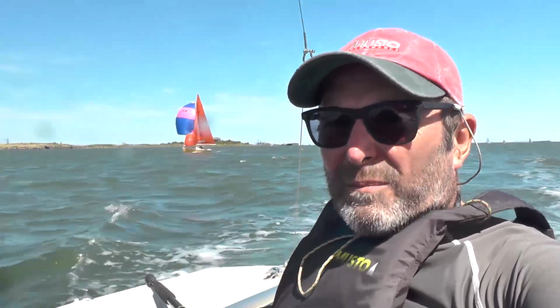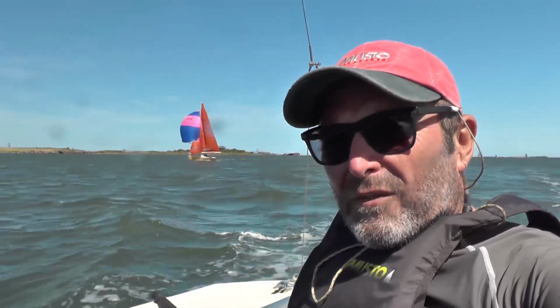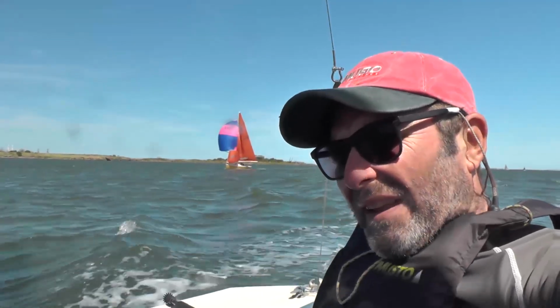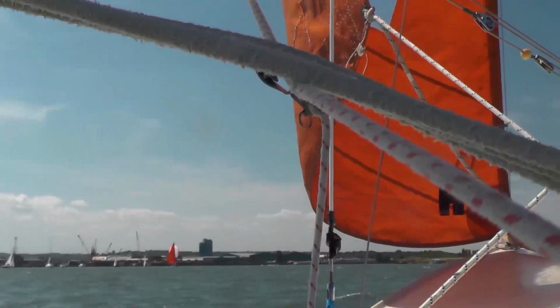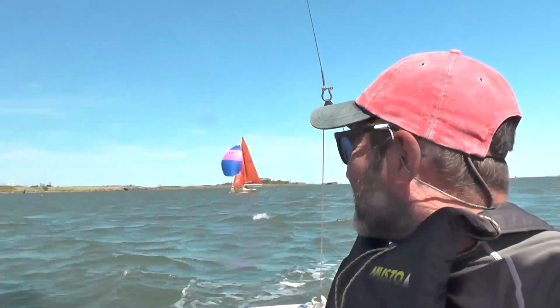So Aberset is sailing inside us. I'm staying out here a bit more for tide, but really it isn't going to make much difference. They're very good downwind, these two. We've only raced them, I think, once before, and they beat us downwind that time. Sandy Cheeks has disappeared in the distance. Not that far that we can't see them, but far enough that we're not really going to catch them. So our race now is for second.